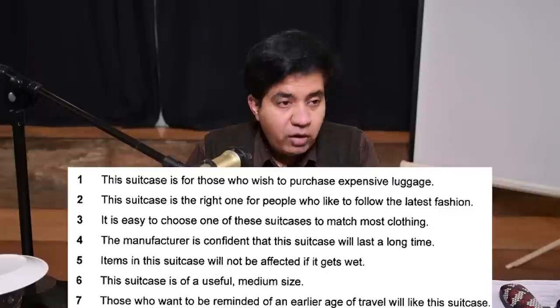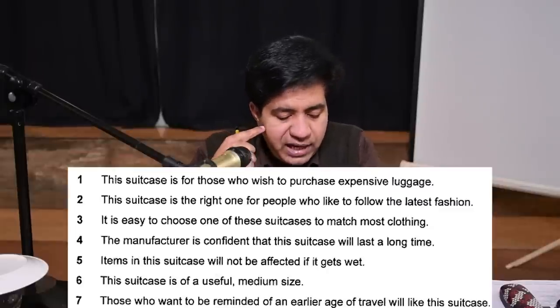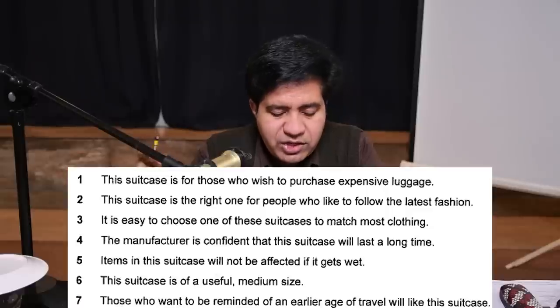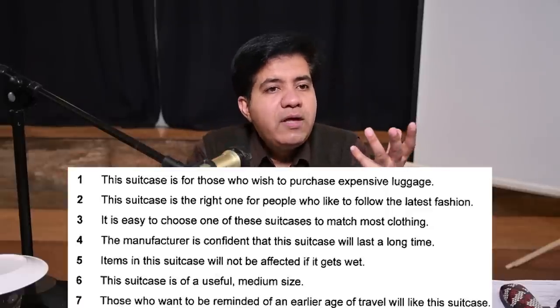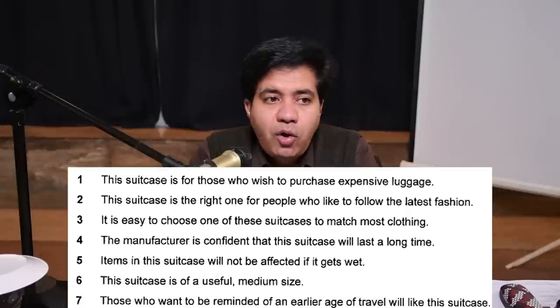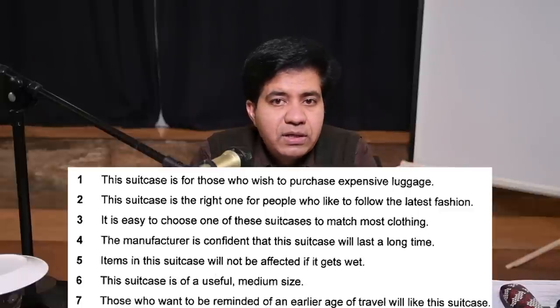Look at, I'm on the next page now. Look at the 7 reviews of suitcases A to G on page 16. For which suitcases or suitcase are the following statements true? This is called which paragraph contains the following, or we also call it finding information in the paragraph. Right? Finding information in the paragraph.